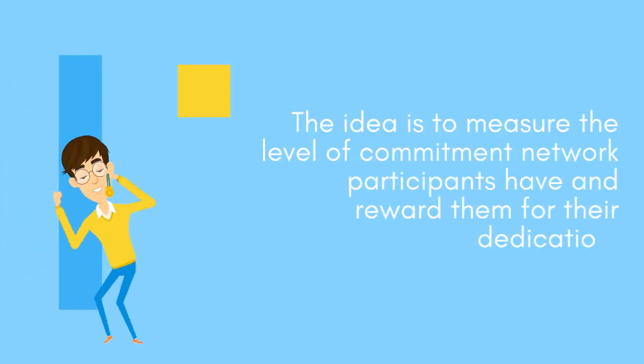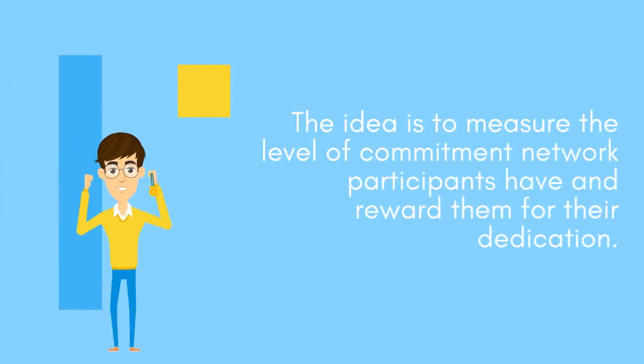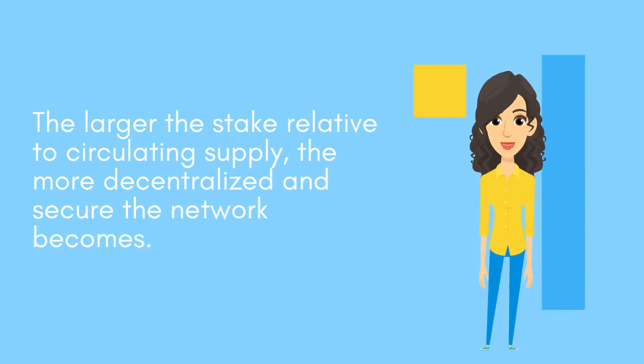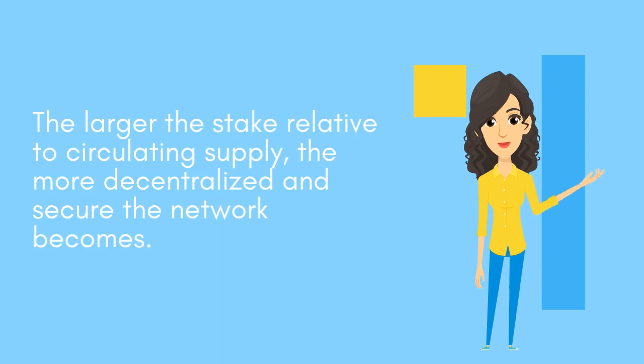The idea is to measure the level of commitment network participants have and reward them for their dedication. The larger the stake relative to circulating supply, the more decentralized and secure the network becomes.